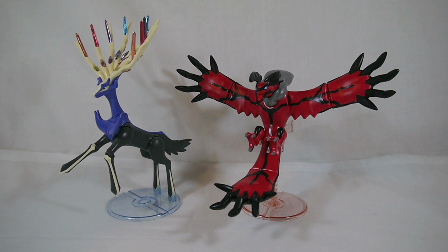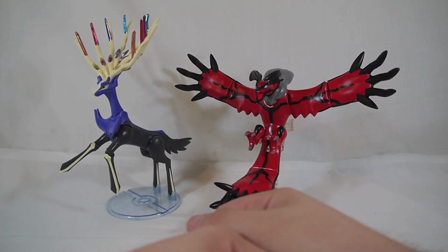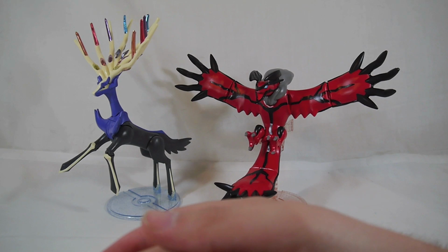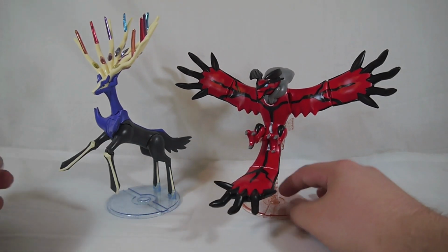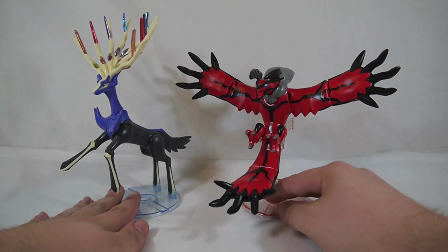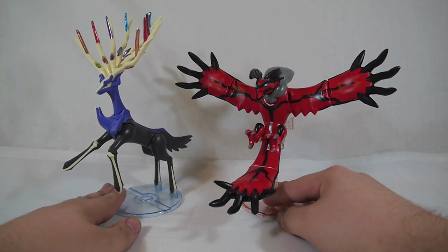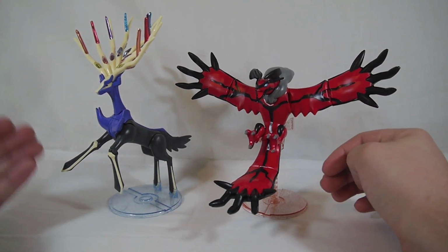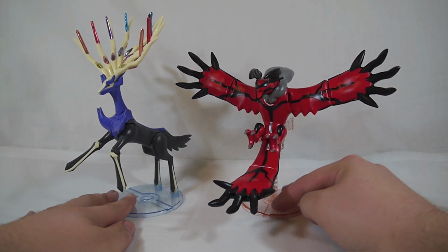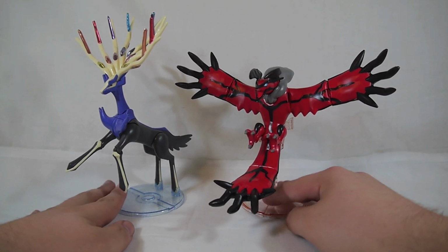Now, for those of you who haven't seen any of my PokéPla reviews thus far, they are model kits, hence the Plamo, which stands for plastic model. It's a common Japanese term in the hobby industry. So, yeah, they're not usually that bad. The evolution sets that they make usually end up being a little bit lesser than the single pack legendary ones. But regardless, they do have flaws and pros. So we'll take a look at that.